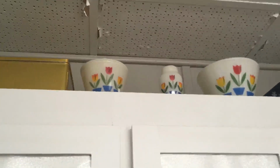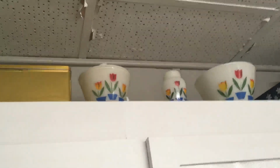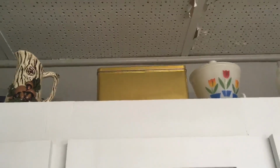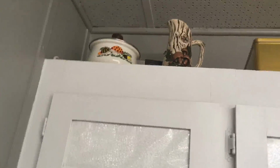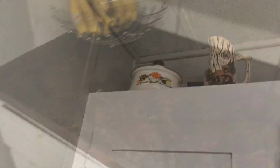I did pay like $30 I think for the grease one, but it's in really good condition and it had the lid. It's just a random container from my grandma. She made me cinnamon rolls and I didn't give it back to her. And then I have a couple mushroom things up there. I have way more mushroom stuff, but I just don't have it out.